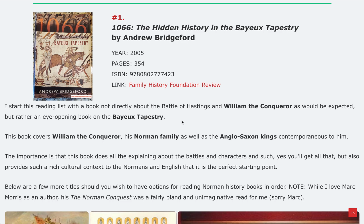And this book covers William the Conqueror, his Norman family, as well as the Anglo-Saxon kings contemporaneous to him. And the importance is that the book explains all of that, and you'll get all of that when you read it. If you're looking for that, don't think that'll be left out. But it also provides a rich cultural context, or tapestry, no pun intended, to the Normans and English that is the perfect starting point.